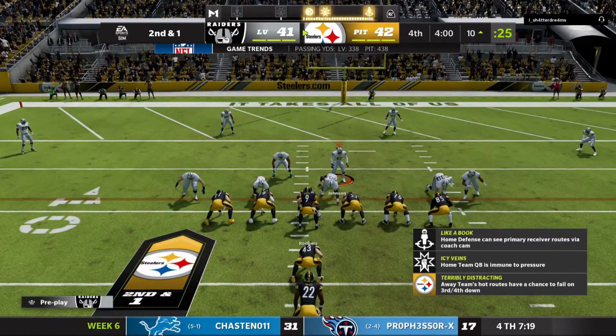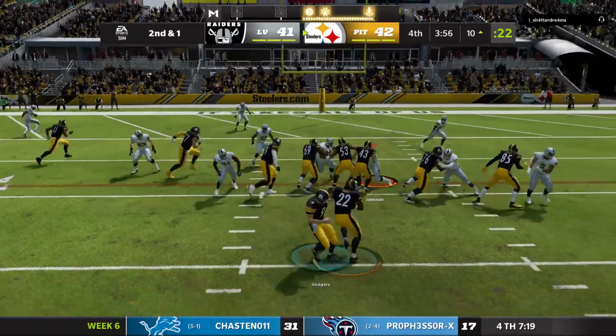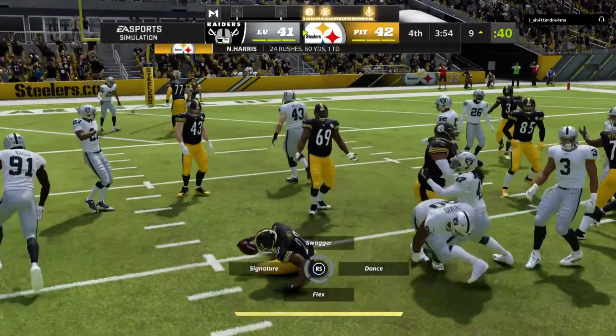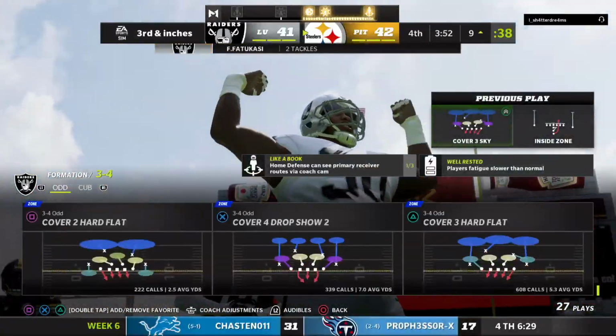It's a gain of 9. Brings up 2nd and a yard at the 10-yard line. Here's another carry for Harris. And a short pickup there down to about the 9. Only a yard on the pickup there, and it'll bring up a 3rd down.